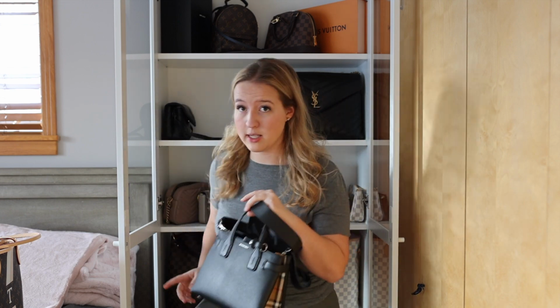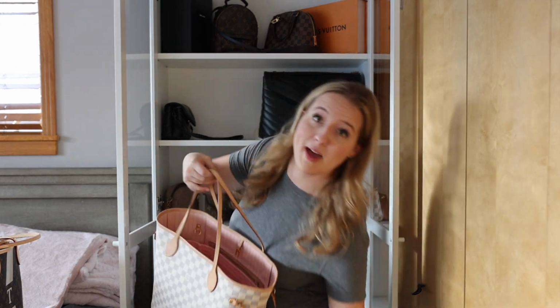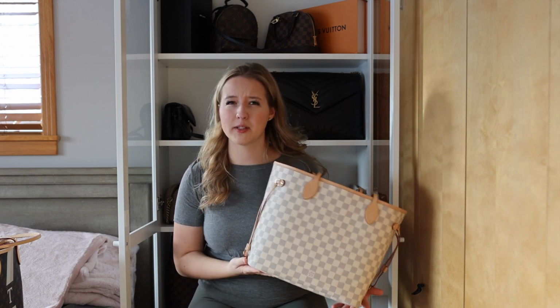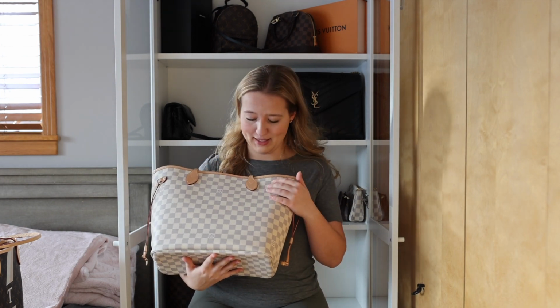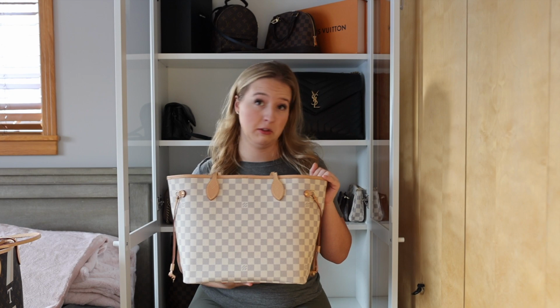So the next one is actually behind me here and is a Neverfull MM. I'm just gonna put these down in front of me so I'm not fiddling. Again, we all know about this bag. It's pretty classic. I like it, but I was always a little hesitant with it. So when I first bought it, I wasn't really aware of how Vachetta reacts to the elements.